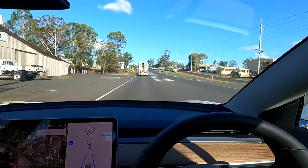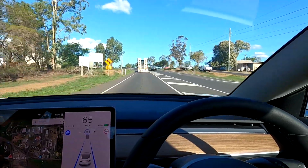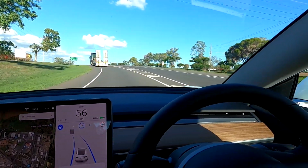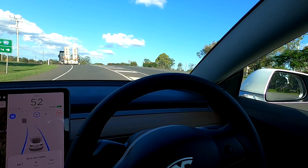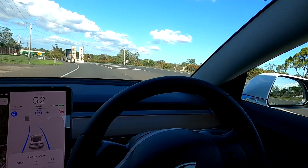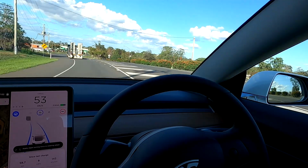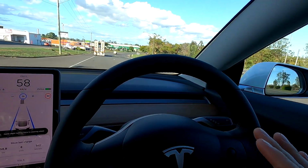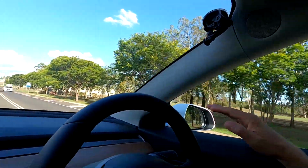Okay, so we are now back in Gatton. I just want to show you this curve here, 70 kilometers per hour. The truck drives only 60. Oh, it does it so good. It's so smooth. Unbelievable. And it wasn't like this when I had the car new. It really learned. It was a bit rougher and didn't know what to do, steering left and right and ping-ponging a little bit in the lane. But now, smooth.